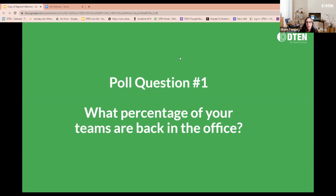So it looks like about the majority is around 25 to 50% of teams are back in the office. So it's interesting to see. I'm remote, but I do enjoy going into an office for a change of pace. So there might be some people that are like-minded where you prefer remote work, but you like the option of having another space to go to.